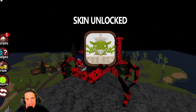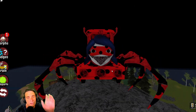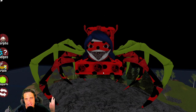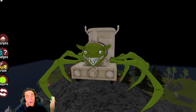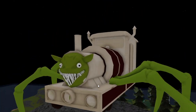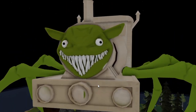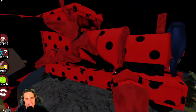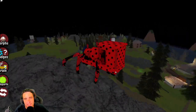Hold on, let's see. Oh, we need to get it anyway. Guys, it's Star Knight! This is Yoda Choo Choo Charles. Okay, we're gonna change out of Miraculous Ladybug really quick just to see what the Yoda one looks like, and then we're gonna change probably Yoda into Miraculous Lady. Whoa, it's Yoda! Or it could be Grogu from The Mandalorian. I don't know. I think it's just Yoda Yoda. Well, Yoda, we love you and everything, but Miraculous Ladybug. Guys, I don't want to change out of Miraculous Ladybug because it's too cool.